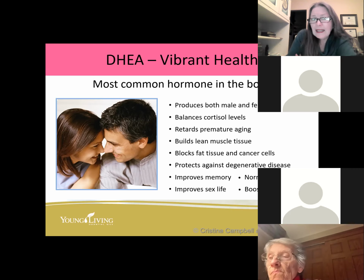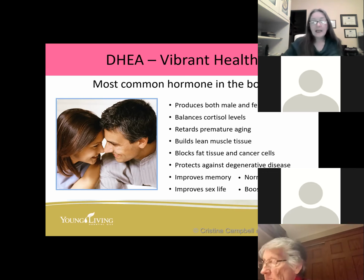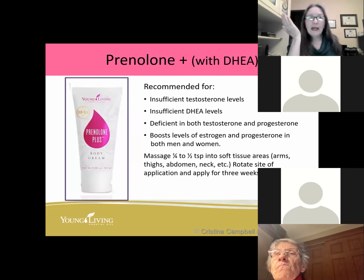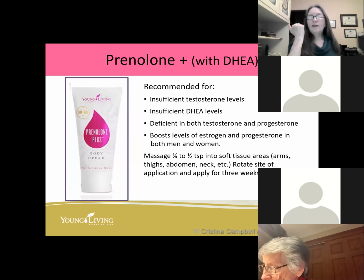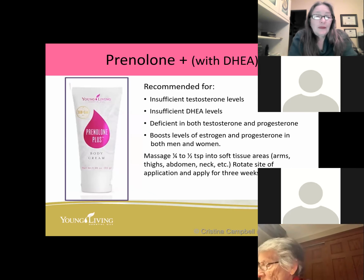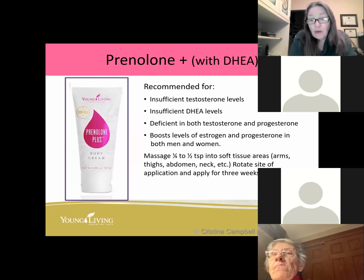Well, where do I get this DHEA? This sounds like the, what do they call it? The magic bullet, right? Well, you get it from Prenolone Plus. Prenolone Plus has added DHEA in it, and this is a body cream, and it's recommended for people with insufficient testosterone levels, insufficient DHEA levels, and we all are insufficient in DHEA. If you're over 10, it boosts levels of estrogen and progesterone in both men and women.